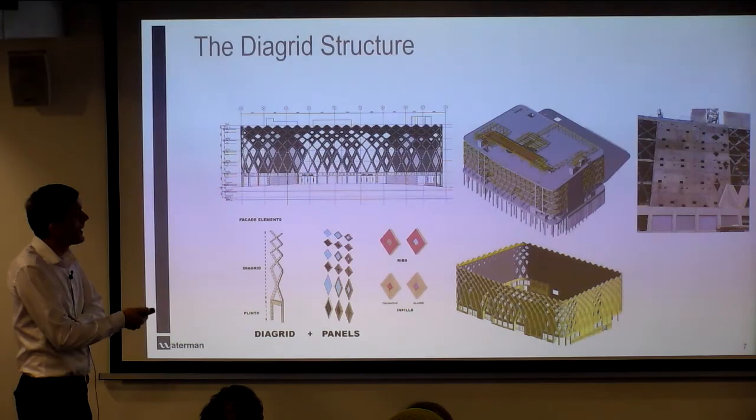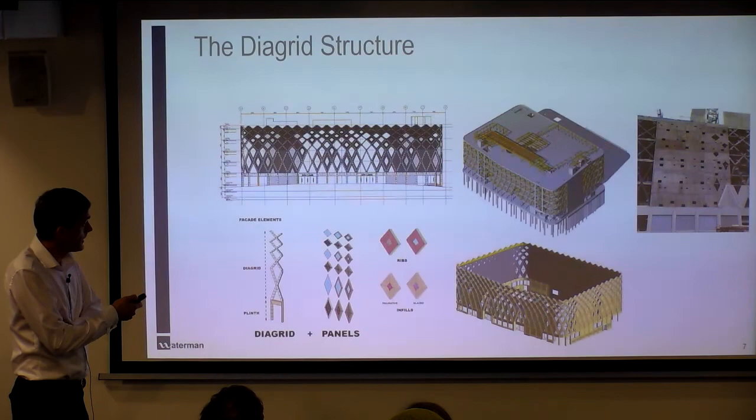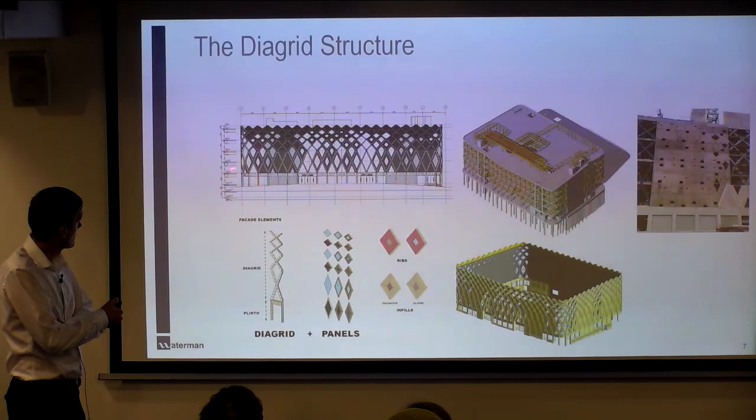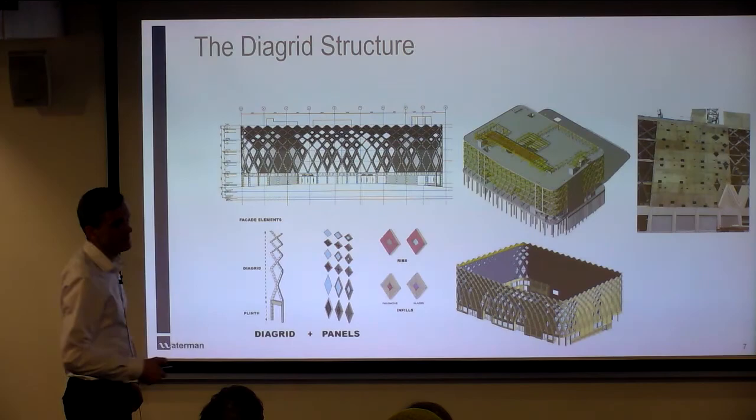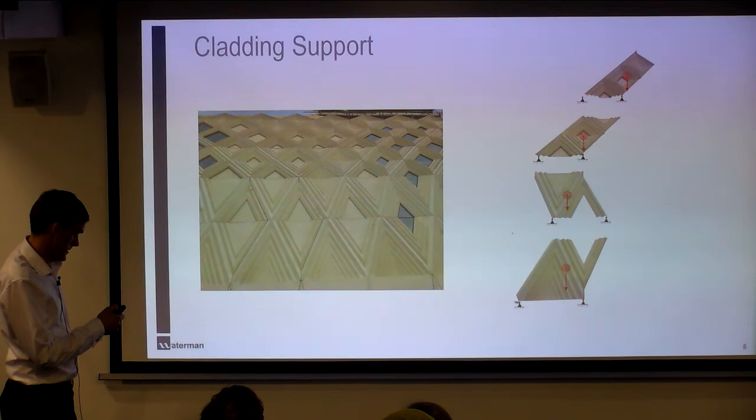It soon became apparent that we were going to have to align the columns with the diagrid arrangement that we had in the facade. Our commitment to making sure that no structure went past these windows was also followed through onto our concrete walls, which even had diagrid holes through them. So when we'd settled on the diagrid frame, we then tried to work out how we would support the panels.